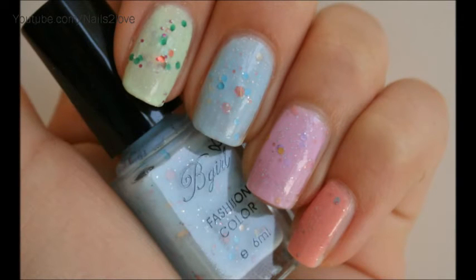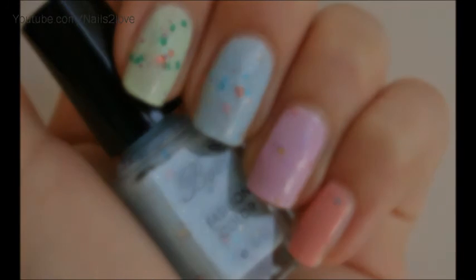So, would I recommend these polishes? Yes, I do. The colors are so beautiful and the glitters are so nice. And they last very long and they are also pretty cheap.